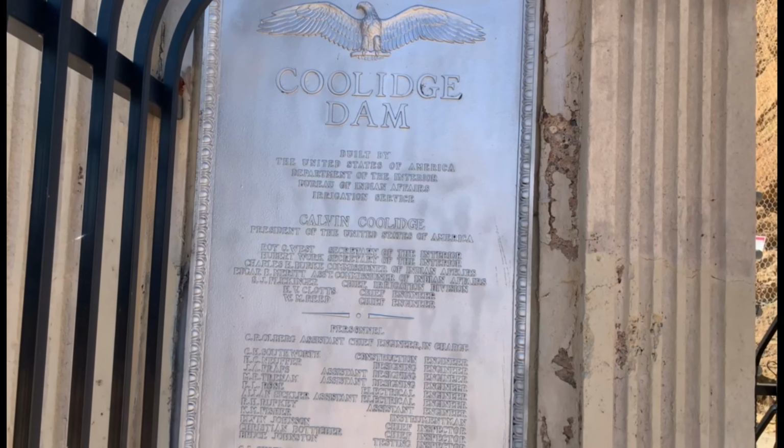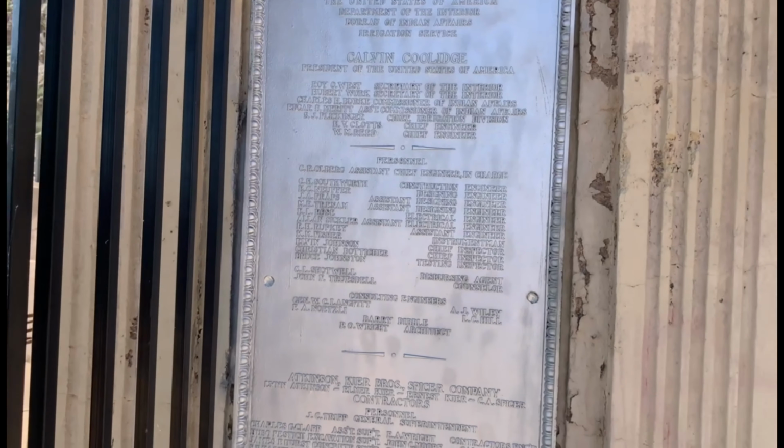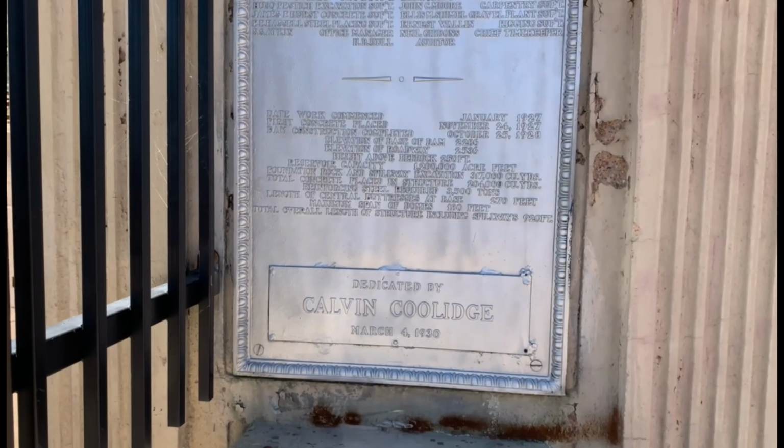March of 1930 rolls around and folks were fired up. President Coolidge himself came down for the big opening. Now, he wasn't much of a talker, but him showing up made it a real event.